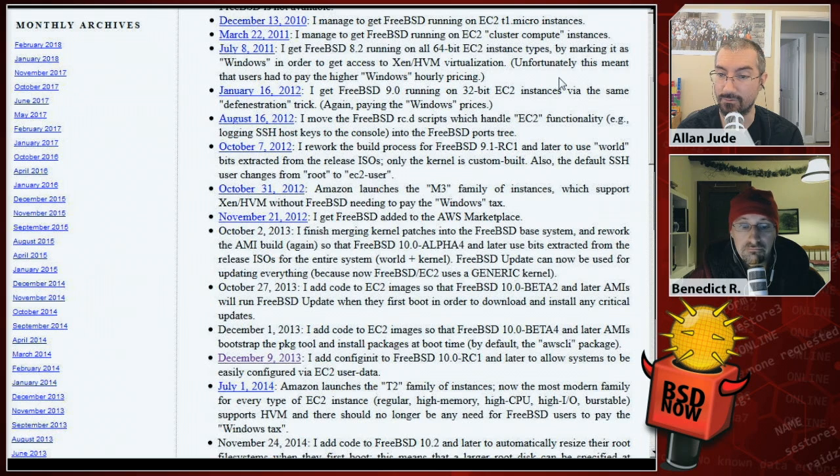Moving forward to the beginning of 2012, Colin got FreeBSD 9.0 running on 32-bit EC2 instances via this same defenestration trick, that is, throwing it out the window. But again, you had to pay the Windows price. Then in August of 2012, Colin moved the FreeBSD rc.d scripts, which handled EC2 functionality, like logging the SSH host keys to the console, into the FreeBSD ports tree, so they'd be easier for people to get.